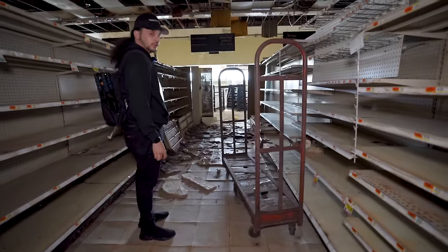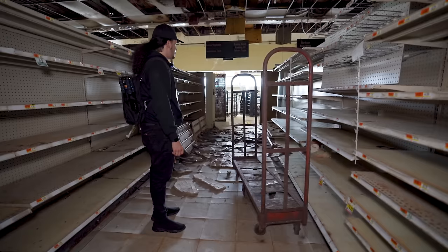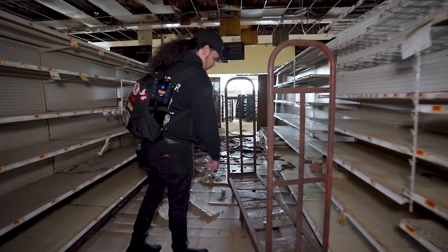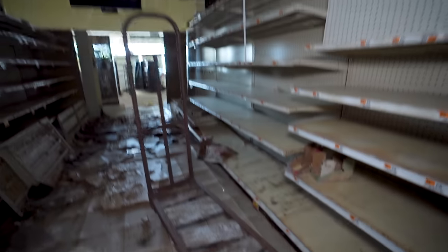Here's an old U-boat. This is what the employees would use to pull out the items and stuff. I hate those things. Can never make them go straight. Come look at it, though. Look at the wood on it. That's really old. Yeah, it's not even metal.